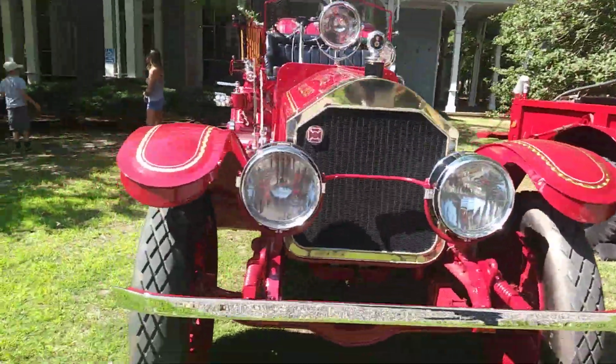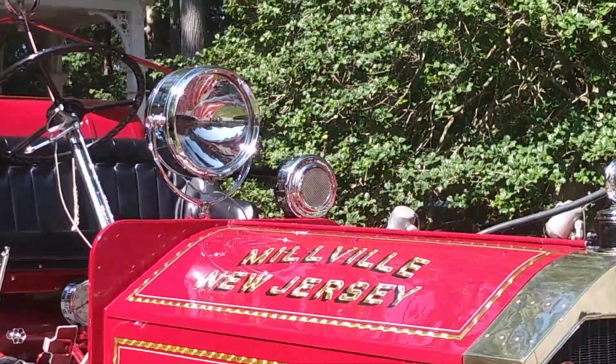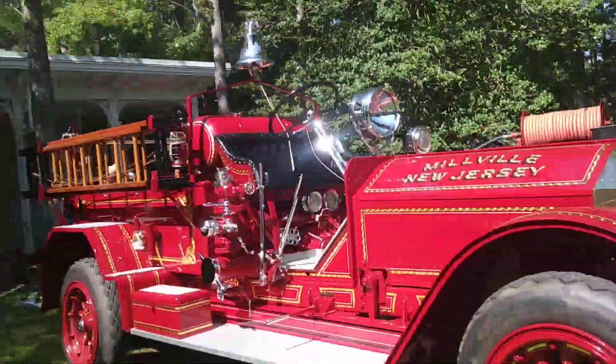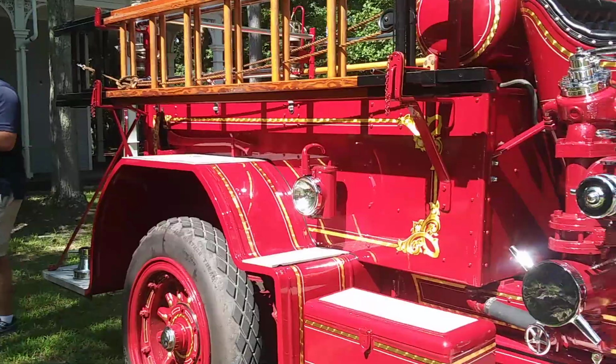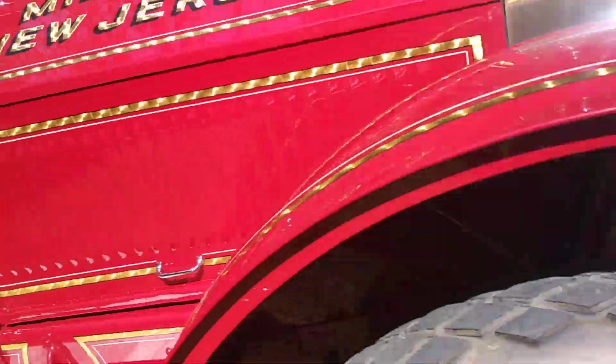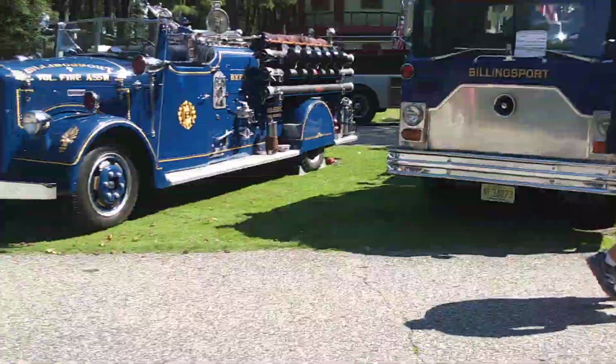This is from Millville. Oh, where's the siren on that? Oh, there it is. It's right there. Oh wow, that's just beautiful. There's a little hand crank siren. Alright. Let's keep looking. Oh wow, there's a lot of fire trucks around here. There's some blue fire trucks.